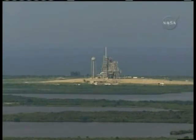PLT, clear hardware caution and warning memory and verify no unexpected errors. PLT, Eric.